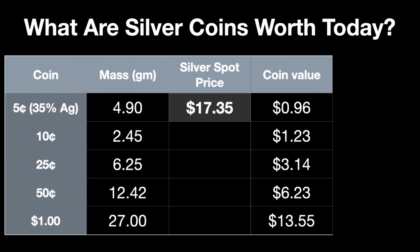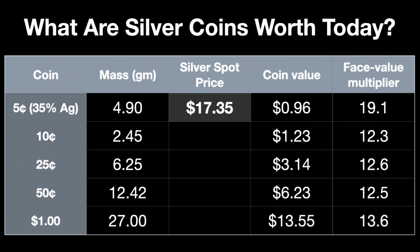$13.55. This is what you would call the melt value, only the value of the coin for its silver, not including any mint cost of actually making the coin. So this is why we don't make coins out of silver, and why I don't get my jingly coins anymore: the cost of the silver in these coins is far more than the face value of the coin itself. As a matter of fact, if we want to know the multiplier here, here's the face value multiplier. The nickel is actually worth 19 times its face value, and the others are worth around 12 times their face value.